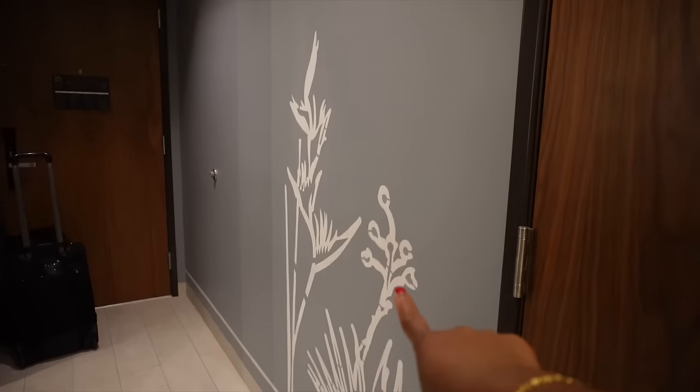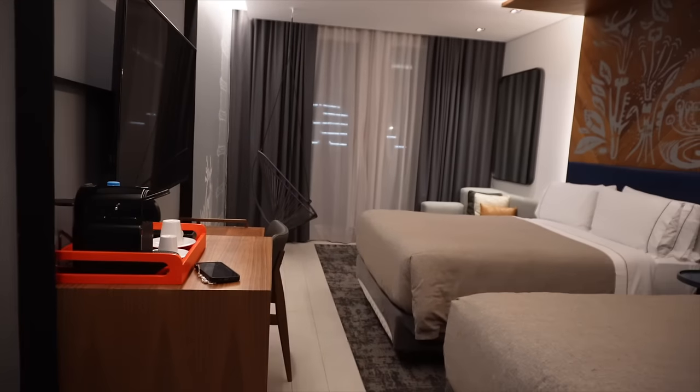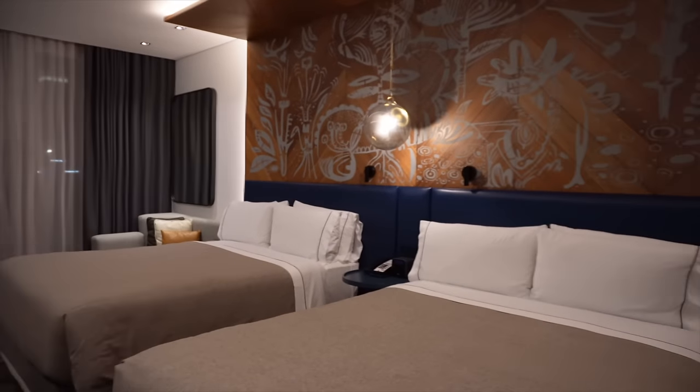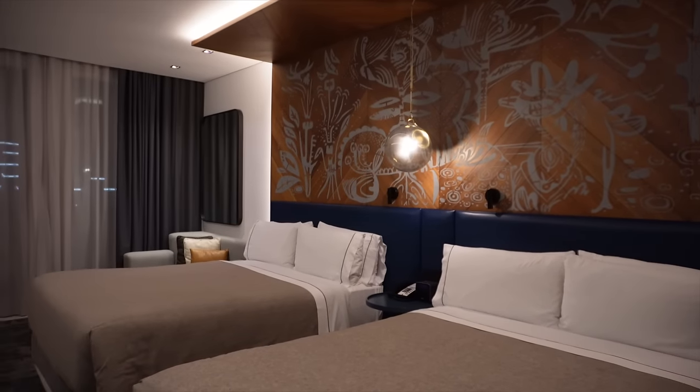Now there's wallpapers all throughout the room. When you're watching this part of the clip, if you want to pause and check out the individual wallpapers, I just think it's very beautiful. And here we are in the bedroom section.